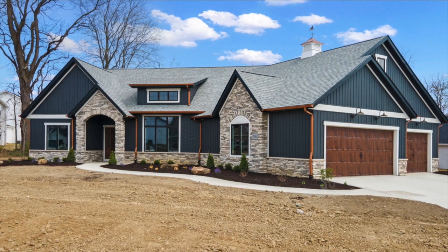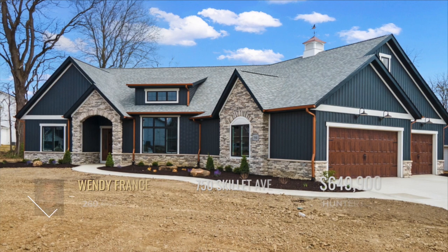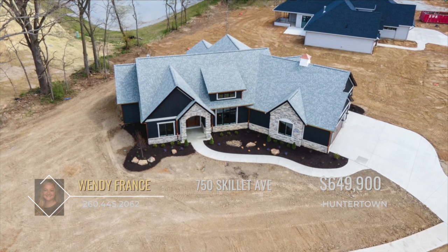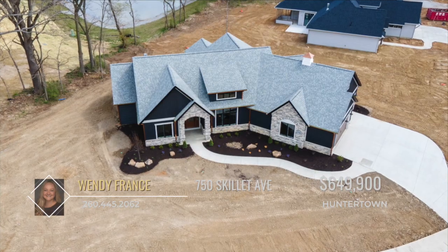Featuring over 2,000 square feet on a half-acre lot, this house, built by Quality Crafted Homes, is located in the cliffs of Rolling Oaks in the Carroll School District. The breathtaking curb appeal is brought to you by professional landscaping, a beautiful stone facade, and copper gutter accents.